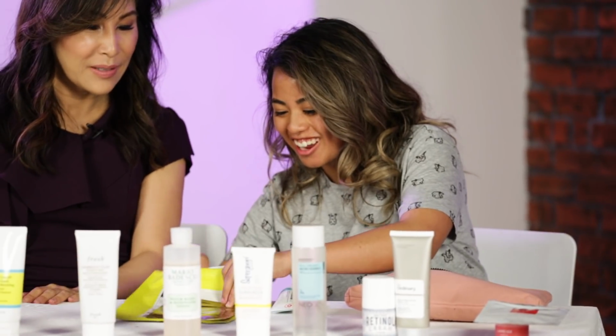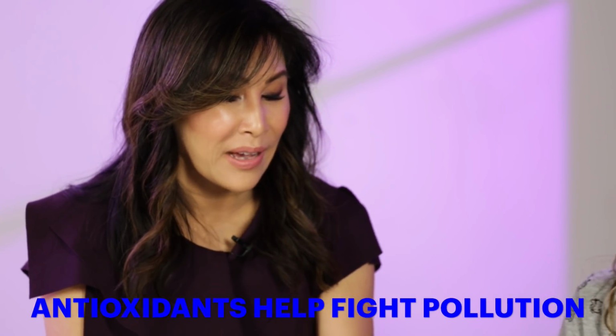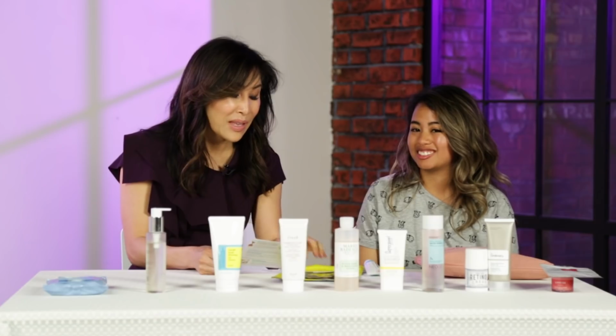Okay, and then next, I'll go in with the mask. Yeah, and then there's a card here that has all of the ingredients. This gold one, it's got antioxidants, which is good. Antioxidants help to fight pollution, car exhaust that break down collagen. So that's good to use.